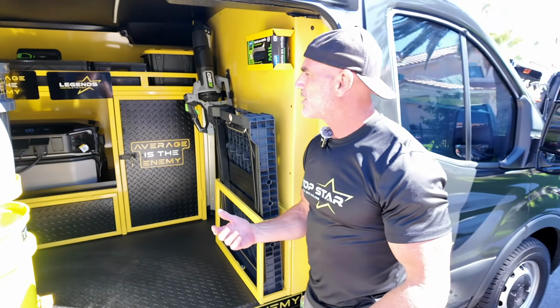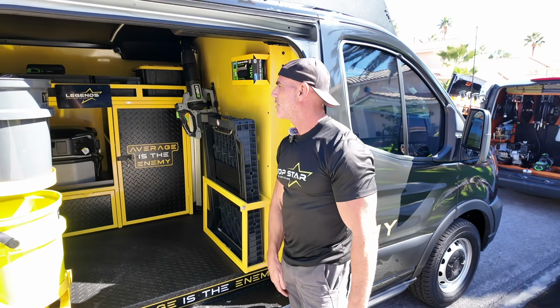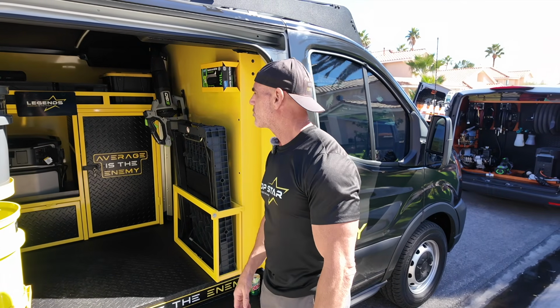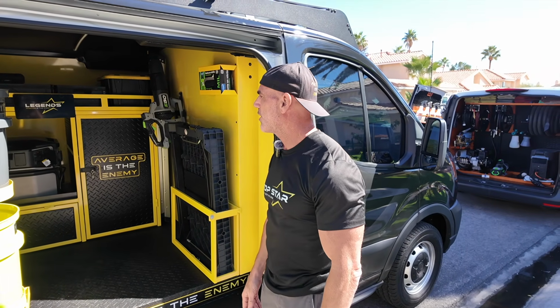Just over 1,400 watts on that. You can kill it now. You can hear how nice and quiet that is in there too. You can barely even hear it. So we're looking at just over 1,400 on that.